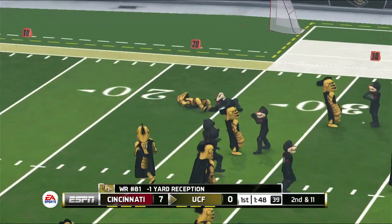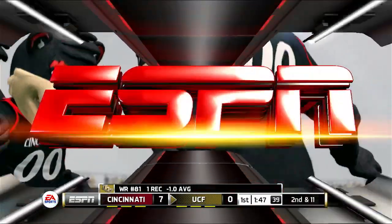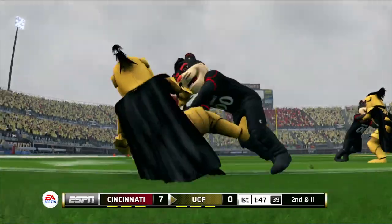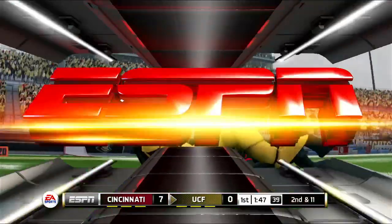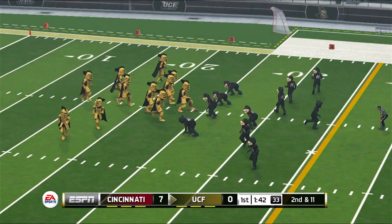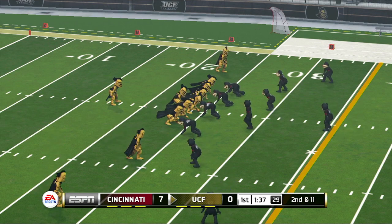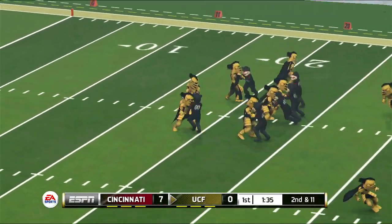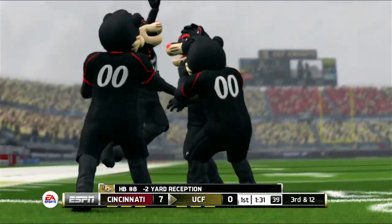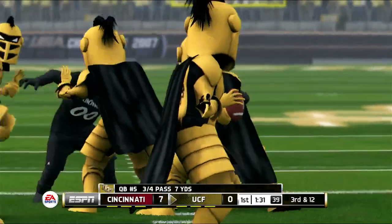Got a man, but he's tackled back behind the line of scrimmage. Number 40 with the tackle. 4-yard line. That'll bring up second and 11, from their own 24-yard line. Second down. And a quick throw, and they got to him before he could get back to the line. Loss of one. That brings up third and 12.